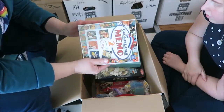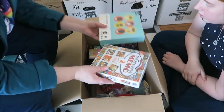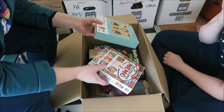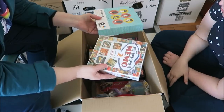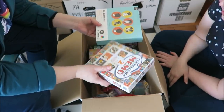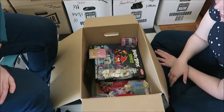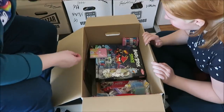Memo. Oh yeah, I really wanted to collect these, but it just takes up too much room. Yeah, you start collecting them and keep them for years. So yeah, I think that's a no. Sell them. Okay, another collection that I don't want.